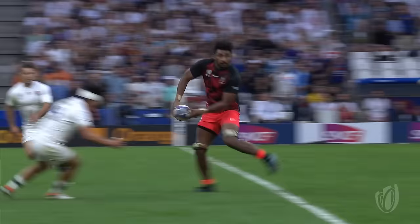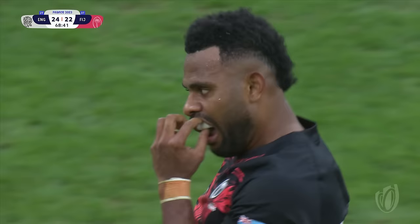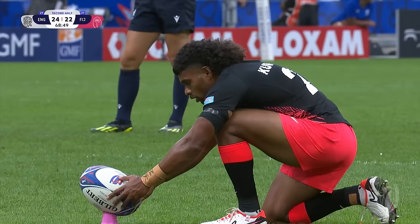What a run it was too from Nasila Sila. He made his pass perfectly. It's a great Fijian try. Wow. Two snappy little tries in the space of a couple of minutes has leveled what has become the most amazing quarterfinal.